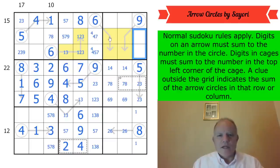Let's try it the other way. If this is 1, 5... It's more difficult this way. I'm not seeing any obviousness. 1 of 2 or 3 is on this. Oh, 8. 8 can't be there anywhere. So it's on one of these things.